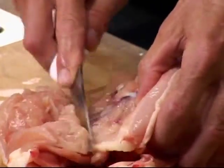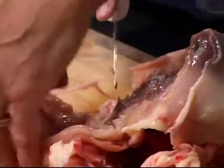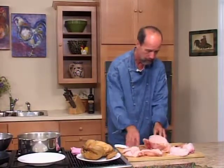The idea of any kind of meat trimming is to come away with as much meat as possible, leaving as little meat on the bone as possible. And here we have a nice breast. Now we do the same thing to the other side.